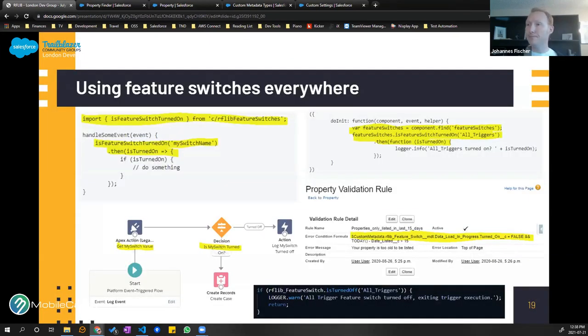And here's just an example on how you would use the feature switch framework in various different situations. So you have on the top here, the LWC way of writing the code, and on the right-hand side, we have the formula that you just saw in the demo. And here's an example on how you would include feature switches in a flow where you retrieve the feature switch using the invocable Apex and then load it into a variable. And then you can do decision-making processes based on the feature switch value. And then at the bottom, obviously, there's Apex, which is pretty straightforward from a class consumption or utility class consumption perspective.